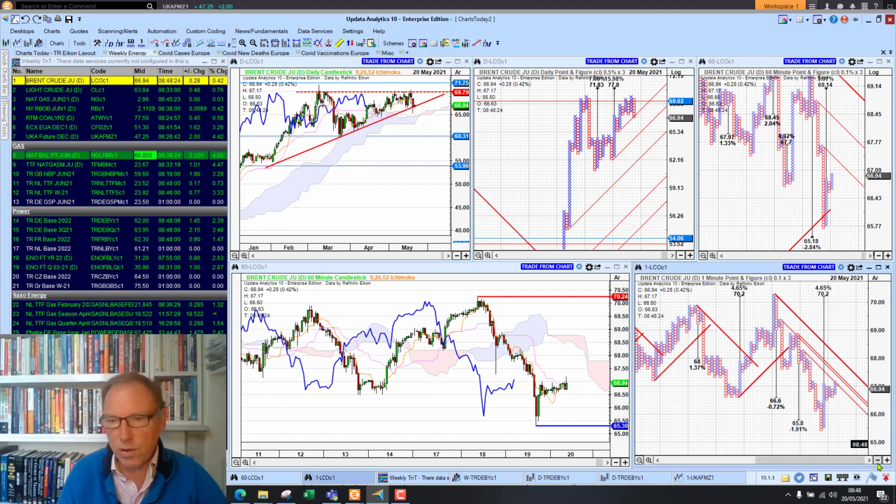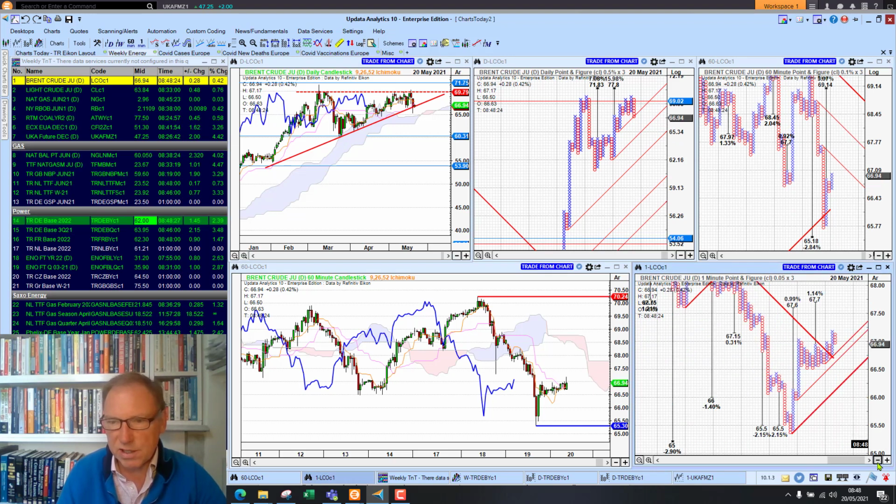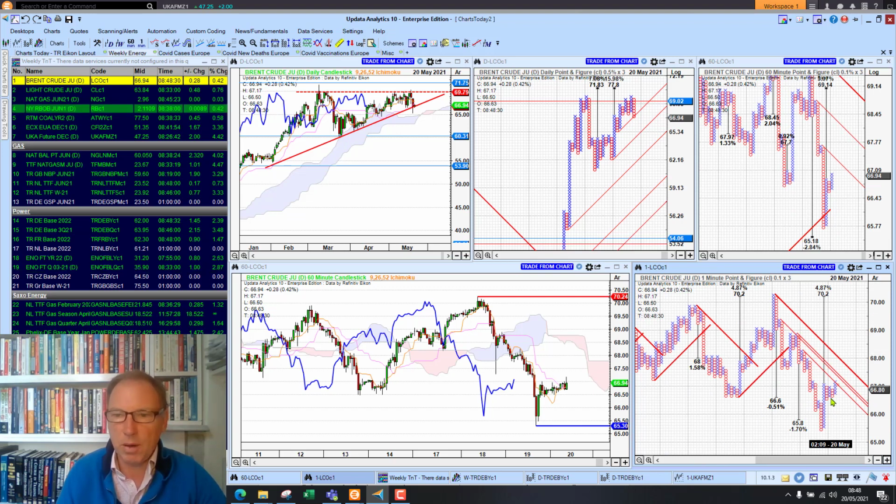If you're trading crude oil, remember to play with these box sizes. We do have this target of 65 that was given back on the 18th of May. That is still hanging over us, given a couple of days ago. But we do have a recovery target here, but the trend is down. Watch for a move below 65.50. That would be bad for crude oil.